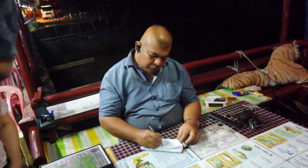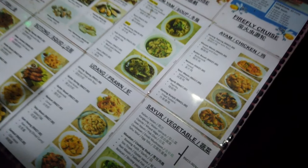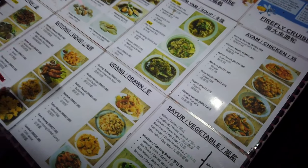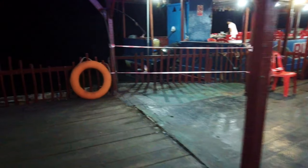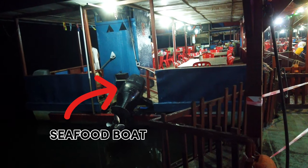Yep. So just near the entrance, we have to order our dishes and our seafood before we take our seat. This is the location where we order all our seafood. We can still add on later at the table itself. So we pick a few dishes from here first, and then we head to our seat. Alright, these are the boats that you can see in front of you. The left side one is used for firefly exploration, and the right side is for the restaurant.